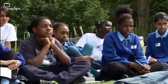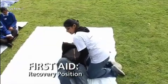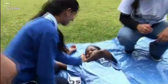Now we're going to teach you how to do the recovery position. With the knee, you just carefully press it up and put your hand there. But if you don't, it will just fall back down again. You give her a high five and put it on the side of her face there. And then you can call for 999.